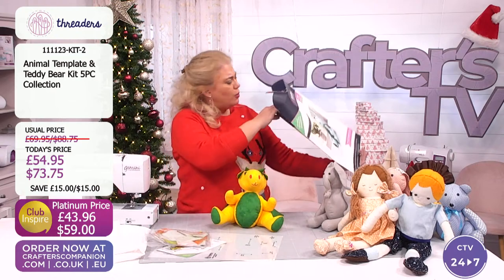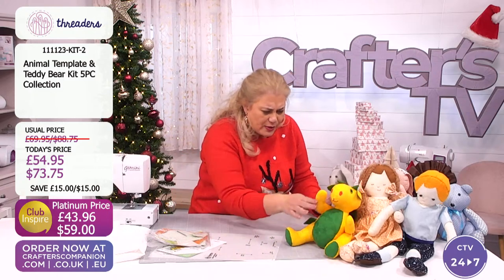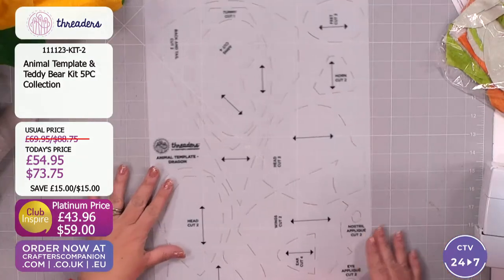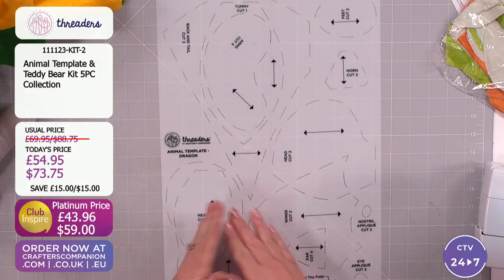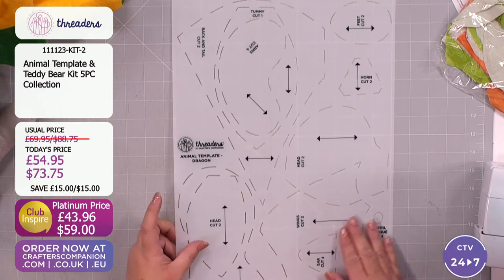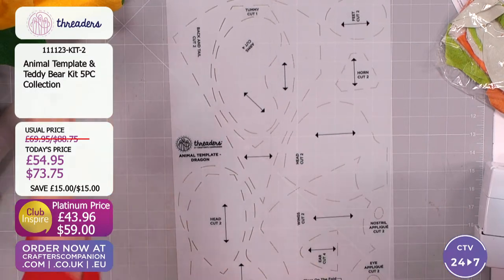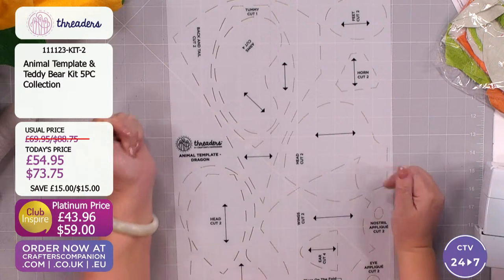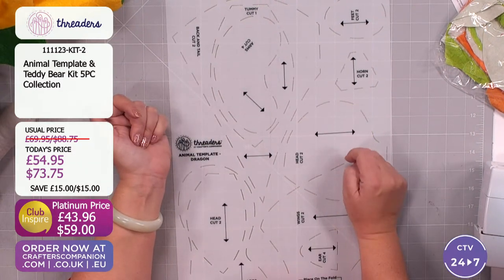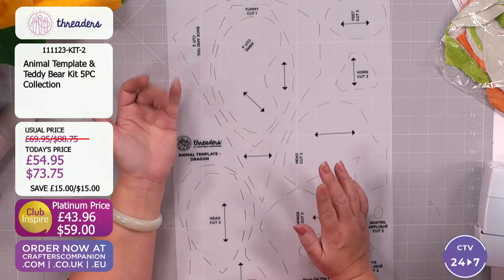So I'm just going to open up my little pack here. Let's pop you over there. You stay there. This is what you get in the box. You get this template. It's made of kind of acetate. You've got these little grooves in between around here to show you the shapes of the pattern. You're going to use a heat erasable pen to mark through all of these to get the actual shapes and put them onto your fabric.